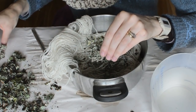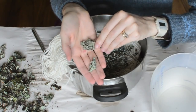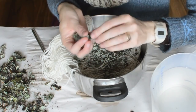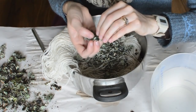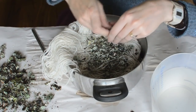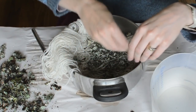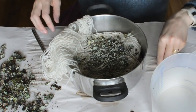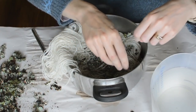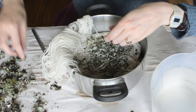Like this one is definitely different to this one. How can I show you that one? I think this one is Parmotrema perlatum. It's got the black underside, and you can get really huge pieces of it falling down. But yes, so when I separate it out, I end up with a lot of lichen and bark dust left on the paper, and small pieces of lichen that aren't really worth sorting out. A bit of oak moss in there.